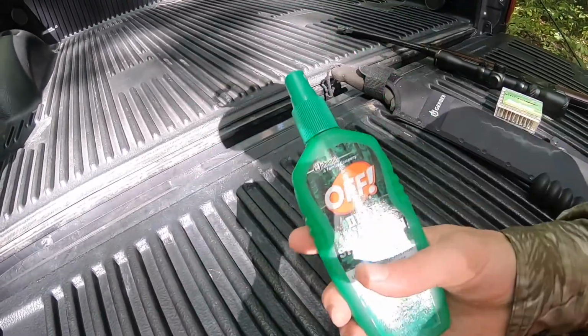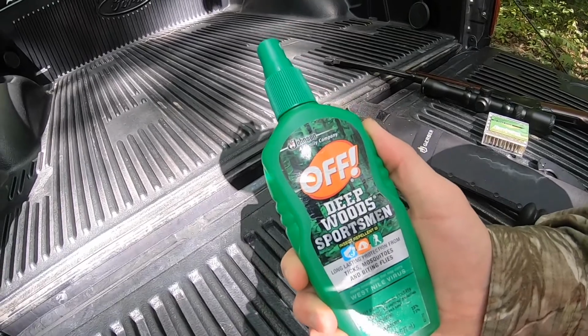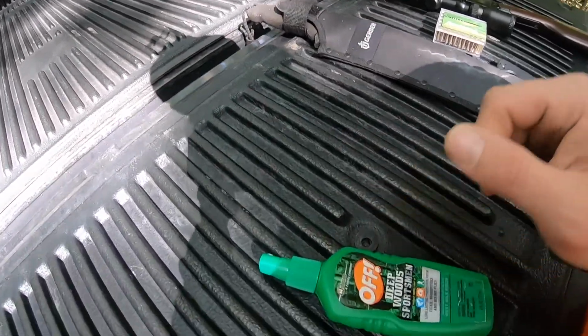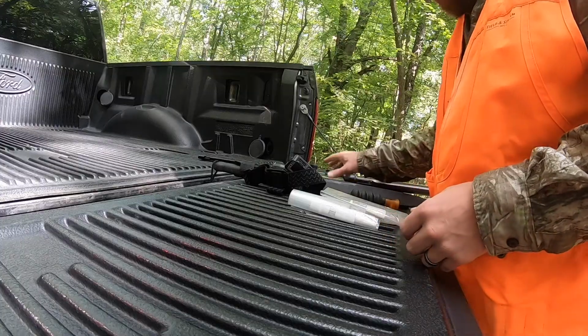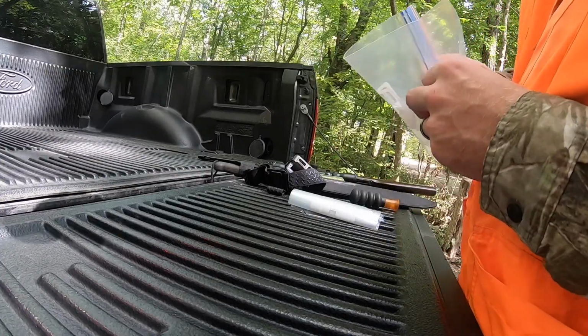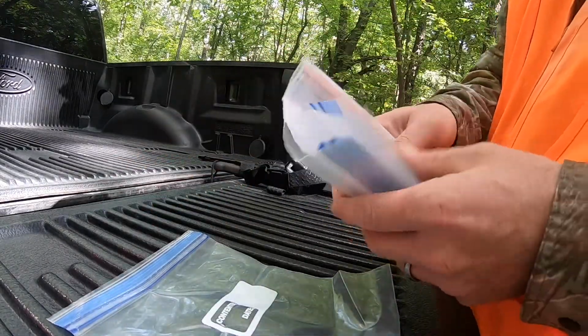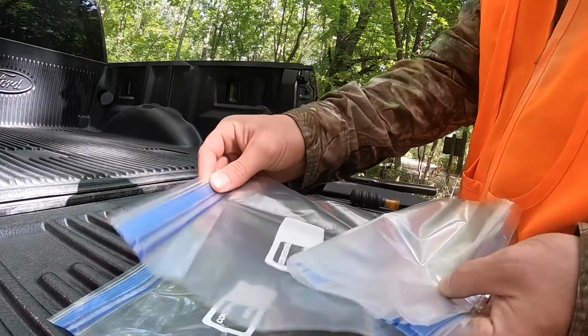And I almost forgot, you need bug spray at this time of year, because depending on where you're at, bugs can get nasty. And there's still ticks around. The next thing that is probably different is a couple Ziploc baggies. I thought I grabbed the bigger ones, but this is, hopefully we get some small squirrels.